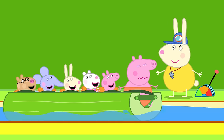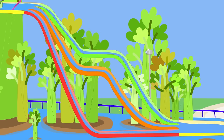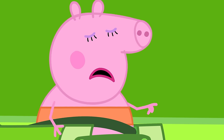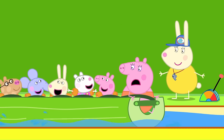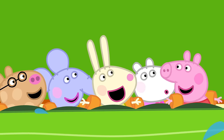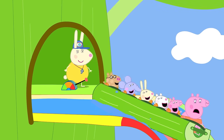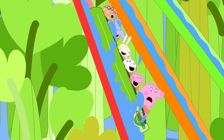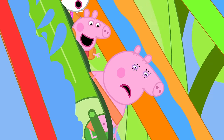Yoo-hoo! Would you like a small splash, a big splash, or a humongous splash? A humongous splash, please! Yeah! Okie dokie. Ready? Yes! No. Five against one. Off you go! The Celery Stick Falls are very fast and very splashy.